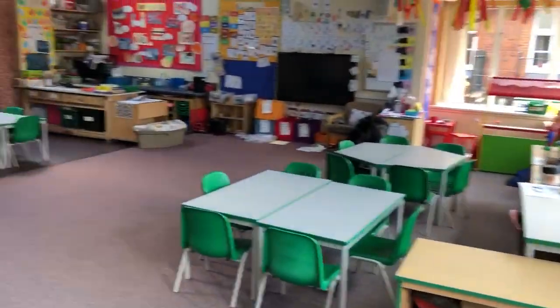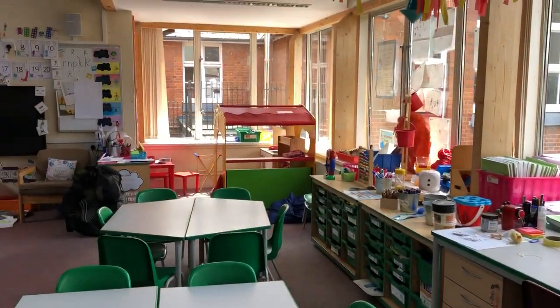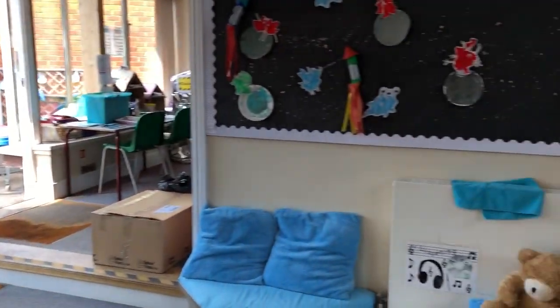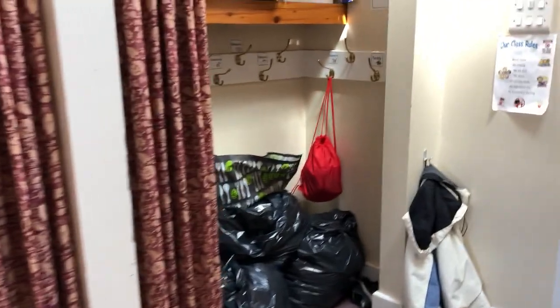And through this side is Donaldson Classroom. Again, lots of lovely places to play. A role play in the corner. And again, this is the carpet space where we do learning time, but lots of lovely stations, the art area, the ICT area, our reading corner, where you can choose your activities. Here is where Donaldson Class will hang their coats and their bags.